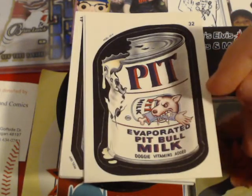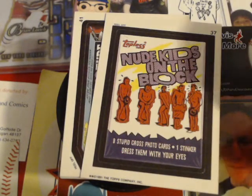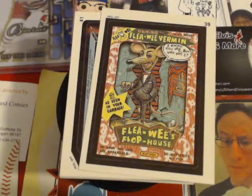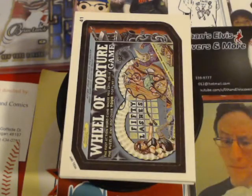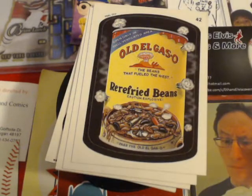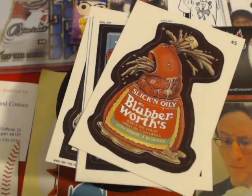Overparated pit bull milk. Cool. Nude Kids on the Block. Topless. Yeah, Topless is the brand. I know. Flea Wee's Flop House. Ew. Wheel of Torture. Game. Oh, yeah. Old El Gaso Refried Beans. Ooh, yummy.